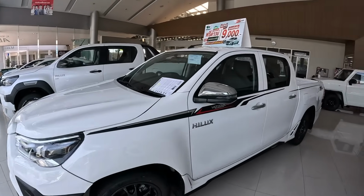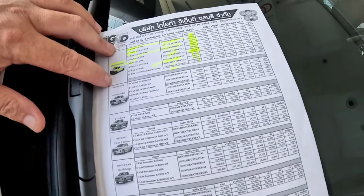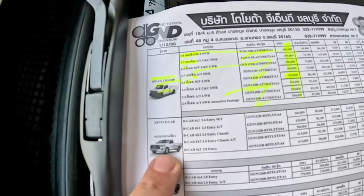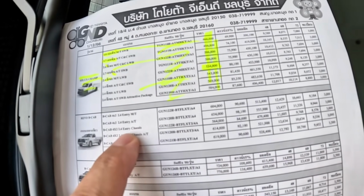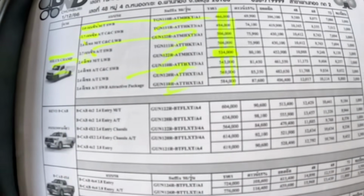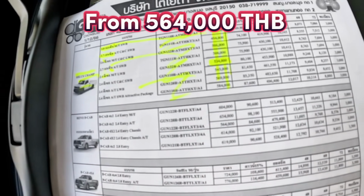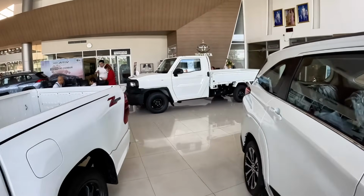I was just looking at the price list for Hiluxes, and the cheapest Revo, a single cab, or they call it a B cab, entry 2.4 chassis, so you must have to put your own tray or a body on the back, is 564,000 baht. But the one that is getting a bit of attention is this Champ.